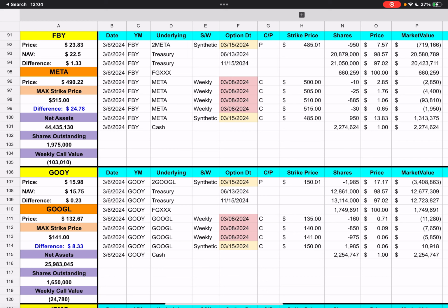But so we're looking good. We still have a few days left. We look at our synthetics here that close next week. Those are 485, and we're above them by $5. So if we would have closed them out today, it looks like we would have still received some income for those. We would have gotten roughly $600,000 to close those out.